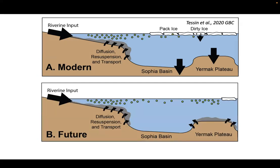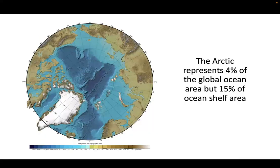But in the future, as that ice disappears and we start to increase the primary productivity over Yermak Plateau, increase the oxidant demand to the sediments, we'll expect that some of these shelf settings within the Arctic might become sources, might become almost benthic shuttles of iron into other parts of the Arctic. And I just want to highlight that that's especially key because the Arctic Ocean doesn't look like most of the ocean. The Arctic Ocean has these really extensive shelves and a really kind of smaller deep basin. And in fact, they contain 15% of the global shelf area, despite the fact they only represent 4% of the global ocean. All of that's just to say that shelf processes here matter more than other places.